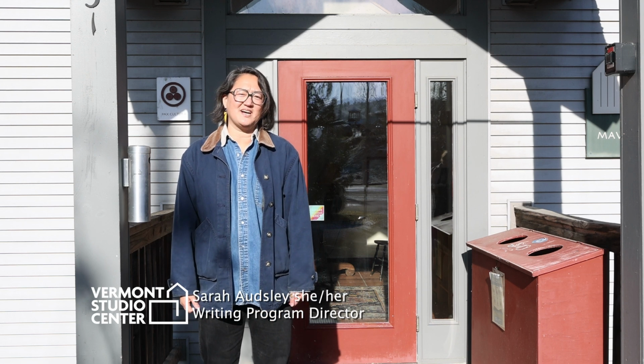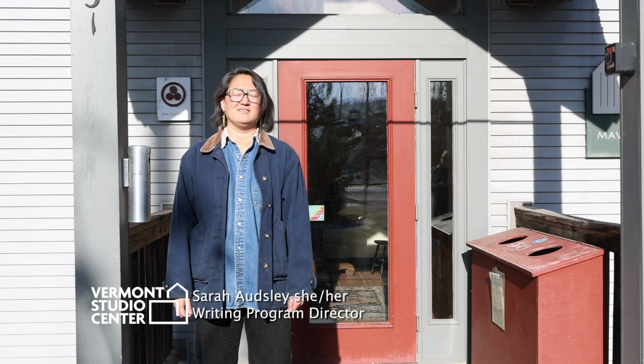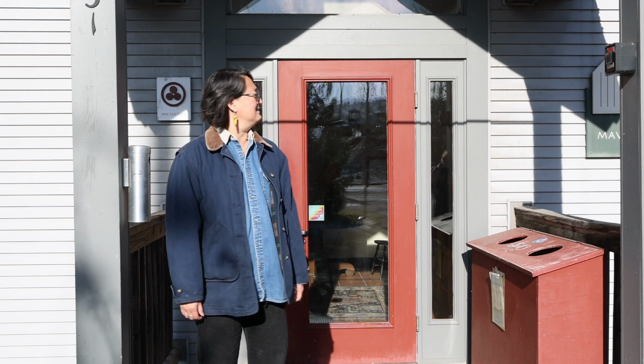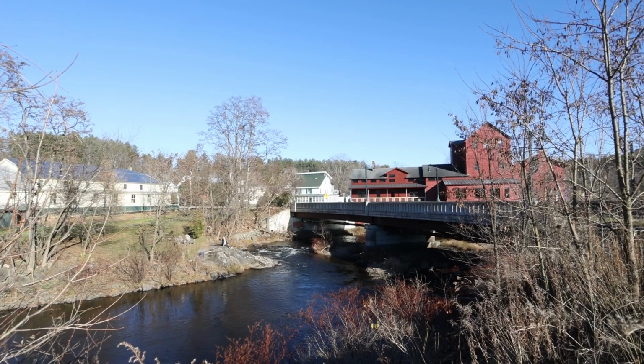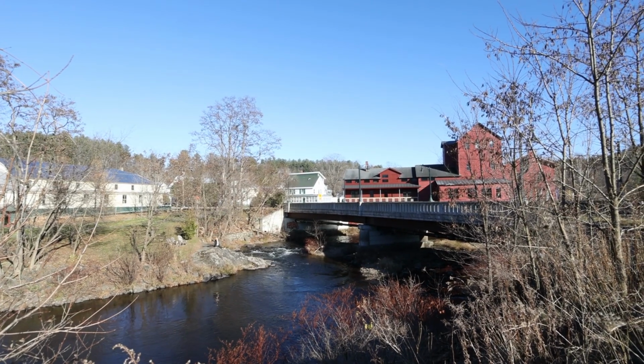I am the Writing Program Director at Vermont Studio Center, and we're standing outside of the Maverick Studio building. The Maverick Studio building is where all the writers and residents write and work. We're going to go inside and take a look at all the studios. On the first floor, the studios are accessible, and there's an accessible bathroom. There's also studios on the second floor. All of the studios in Maverick are oriented towards the river, so everyone has a view of the river. Well, we're gonna go in and take a look so you can see for yourself.